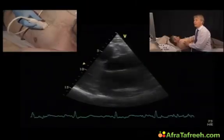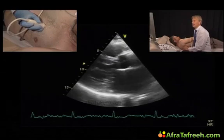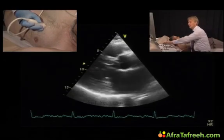So it's not always easy to differentiate normal mitral valve prolapse from a patient who also has a flail leaflet. So the detection of a flail leaflet can sometimes be very challenging. Let's take a look at our patient if we can actually see a flail leaflet.